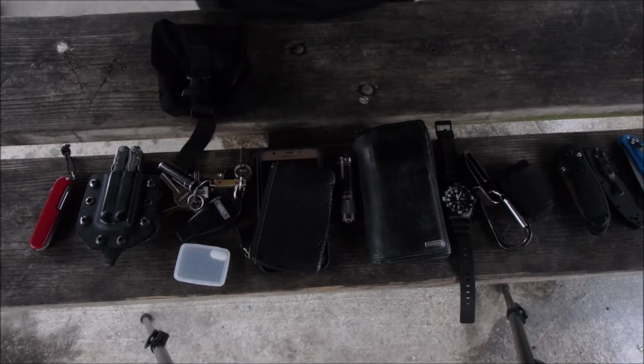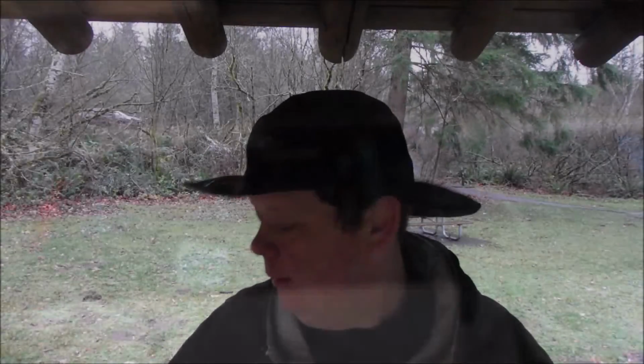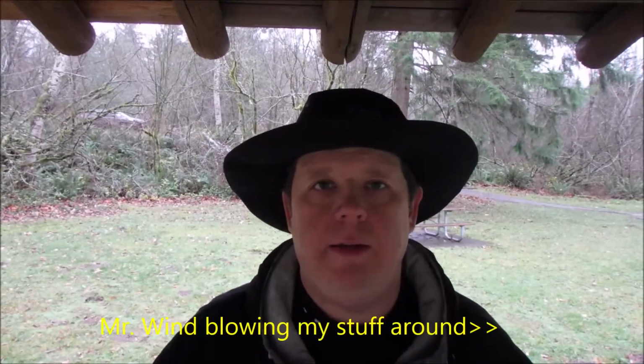So that's it. Pocket check. Yep. That's my everyday carry. I carry a multi-tool because it had, quote, a knife in it, which is ridiculous.